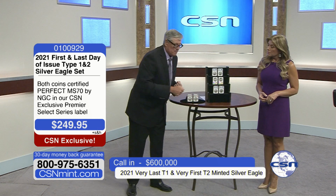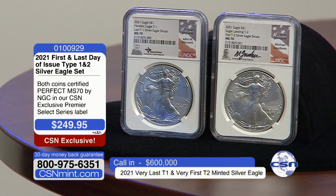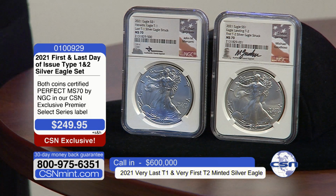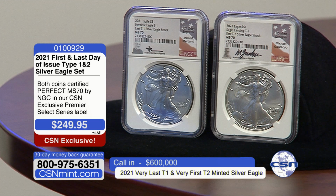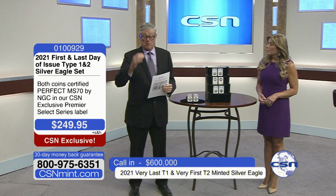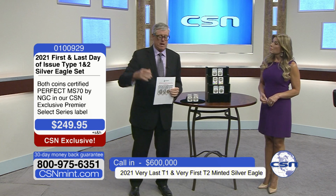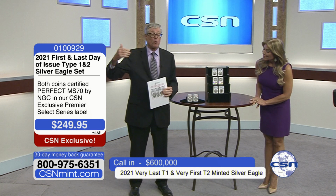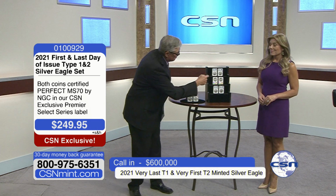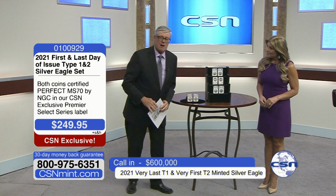Now, this is 2 years past now. What you have here is not just any transition set, you know, first, last Silver Eagle, new design, old design. Because it was such a historic event from the United States Mint, and is going to be such a part of numismatic history, the United States Mint had Mint Director David Ryder come into the Mint in April of 2021, when they were getting ready to do this, and on the very last day that they struck the old design, he struck the very last coin that was ever struck with the old design, and they put it aside.